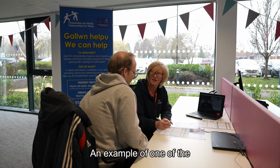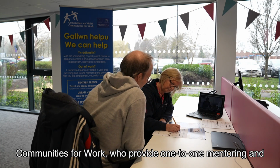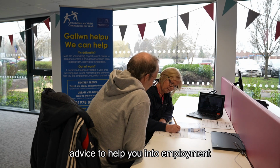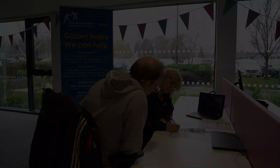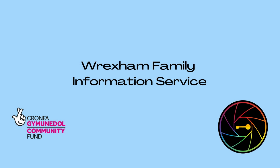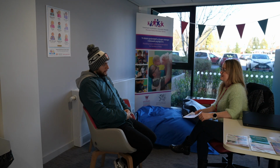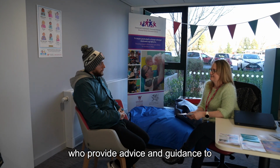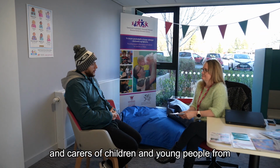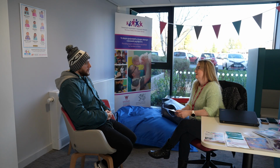An example of one of the organisations that use this space are Communities for Work, who provide one-to-one mentoring and advice to help you into employment, education and training. The Wellbeing Hub is also home to Wrexham Family Information Service, who provide advice and guidance to mums, dads and carers of children and young people from pregnancy until their child's 20th birthday.